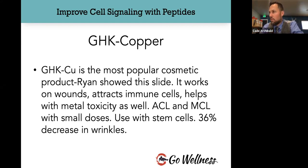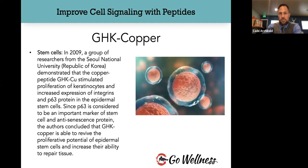So what we're doing now is if you've got some type of MCL, ACL injury, or meniscal tear, we'll do some type of regenerative medicine, PRP, stem cell therapy on the knee, and then we'll use the GHK copper as a cream. Very interesting. On the skin, studies show about a 36% decrease in wrinkle thickness. So very powerful. So here's the stem cell slide.